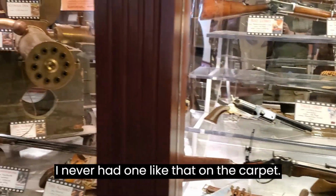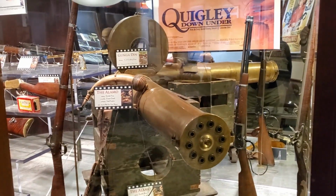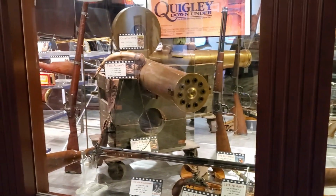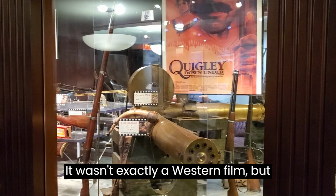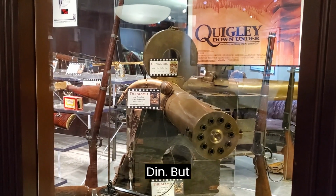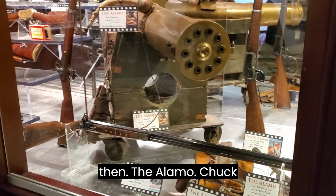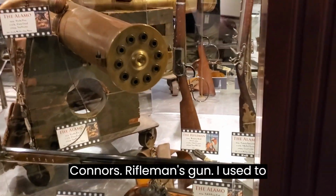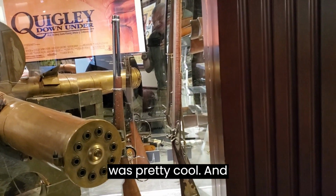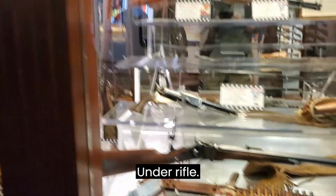I never had one like that on the carbine. It wasn't exactly a Western film, but the Gatling gun is from the movie Gunga Din. But there are other guns from the Mountain Men, the Alamo, Chuck Connors' Rifleman's gun. I used to love that show. Yeah, Lucas McCain, that was pretty cool. And then, of course, we've got the Quigley Down Under rifle.